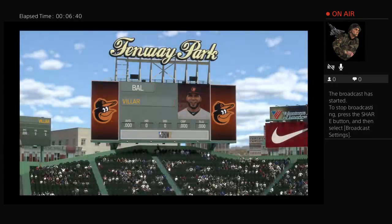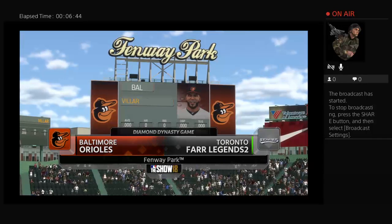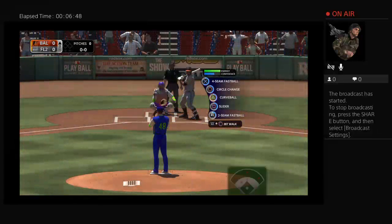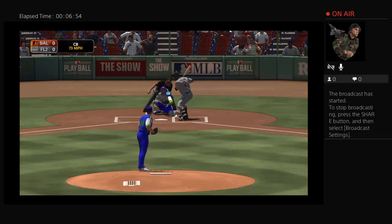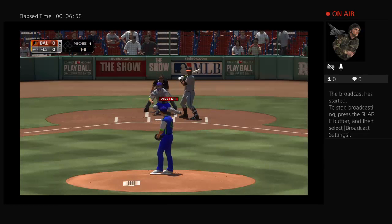It's baseball. It's the show. And it comes your way next. Now in the box, Jonathan Villar. And we are ready for some daytime baseball. Ready to deliver. Here's the first pitch. And we are underway from Fenway as the first pitch is taken for ball one.